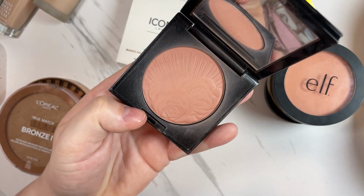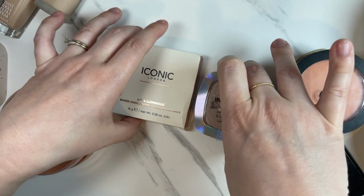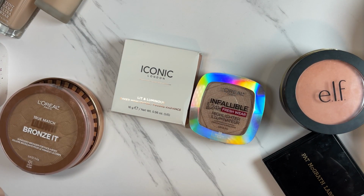So that is what it looks like. So again, kind of more on the neutral side of blushes. And then as far as highlighters, two other things that you'll see in my upcoming haul.